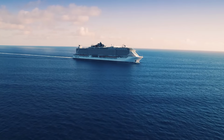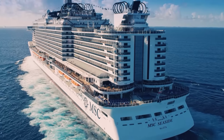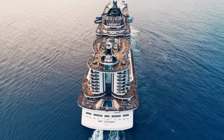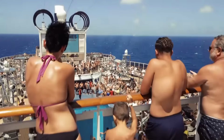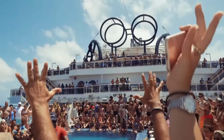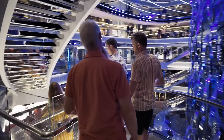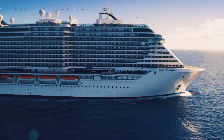The MSC Seaside is one of the biggest cruise ships in the world. Built at a cost of over £1 billion and weighing in at 160,000 tons, it's home to more than 6,500 people. With 2,000 guest rooms and 800 staff cabins, it's a giant floating hotel.